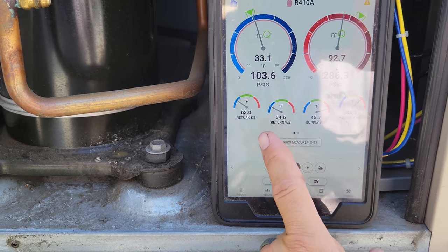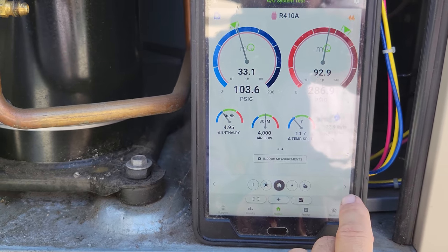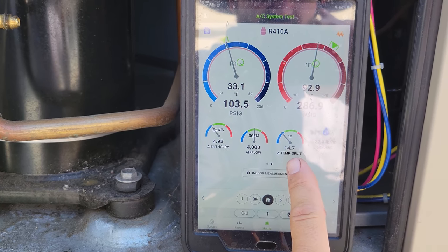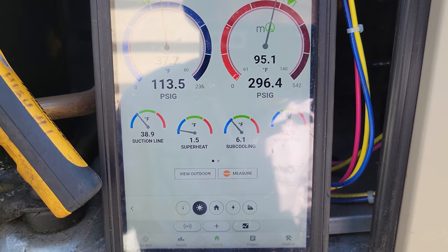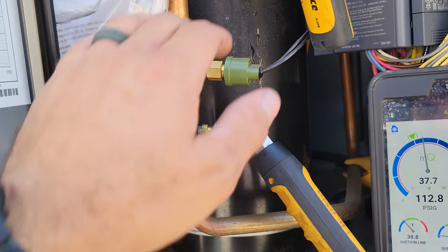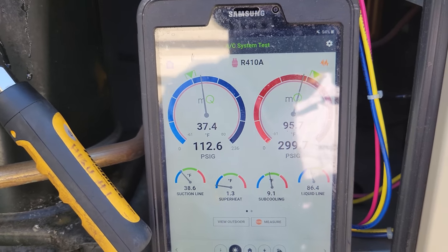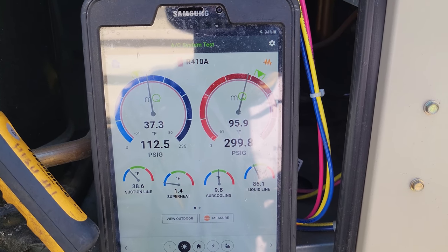This also has no load whatsoever. It's 62 degree return air temperature right now. Temp split's low. And that's interesting. I jumped over to the second stage and look at the superheat. Extremely low superheat, so it's flooding back. Subcooling is lower than the other one. I'd expect it to be a little bit higher.